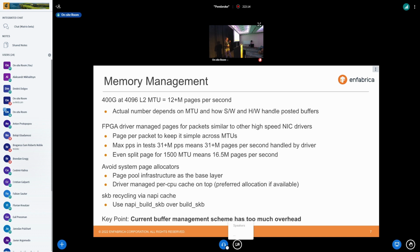Okay? The MLX5 driver is an example of this. If I recall correctly, I think the page pool infrastructure now has the per CPU cache going on top of the page pool. The key is that you absolutely cannot go out to any kind of a global allocator. You gotta be able to manage things locally, okay? And then the other thing is an SKB. You gotta have an SKB for the networking stack, okay? Well, the NAPI cache served a good purpose here. That was a very good optimization I got in. It allows, again, local recycling of these SKBs to avoid some more overhead.